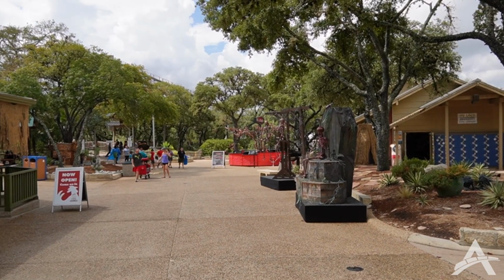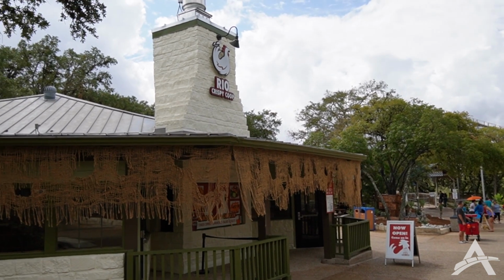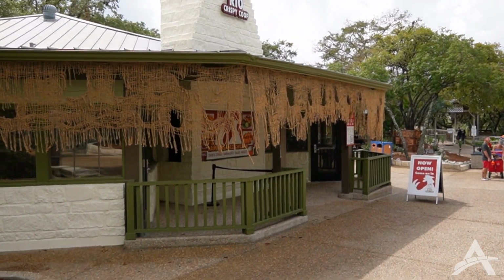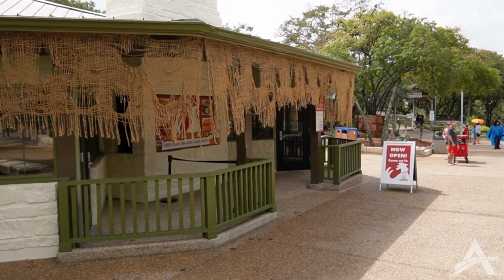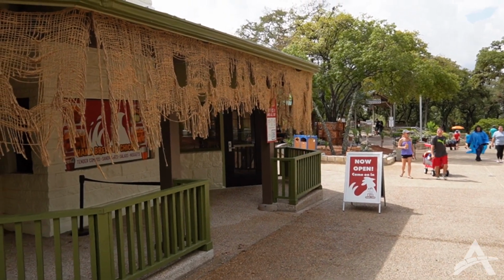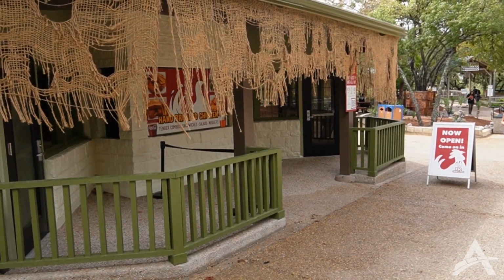Yes. As we make our way towards the entrance to the Rio Loco Rapids ride, you run into the all-new Rio Crispy Coop restaurant, which is chicken tenders, sandwiches, they've got salad, they've got nuggets. Very excited to try this out. I've heard some really good things. Let's jump in and give it a try.